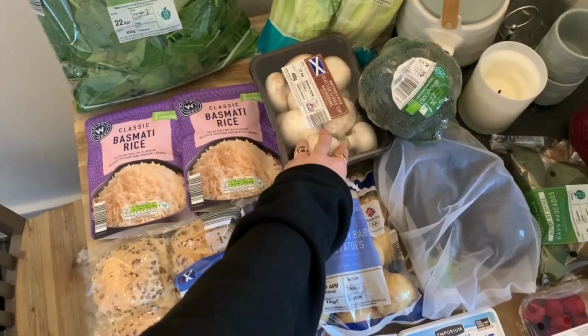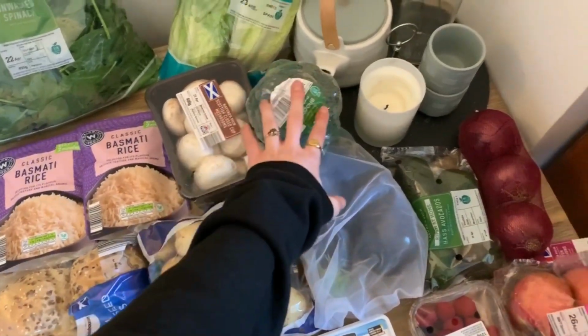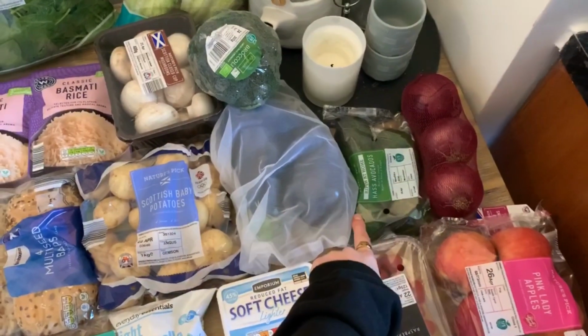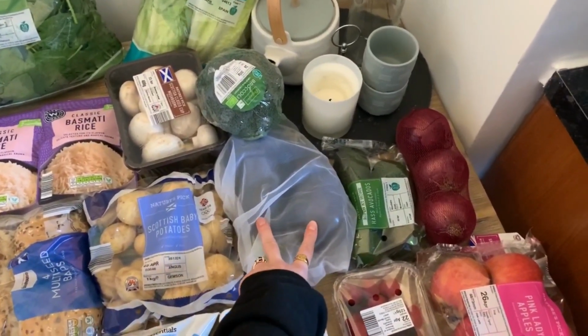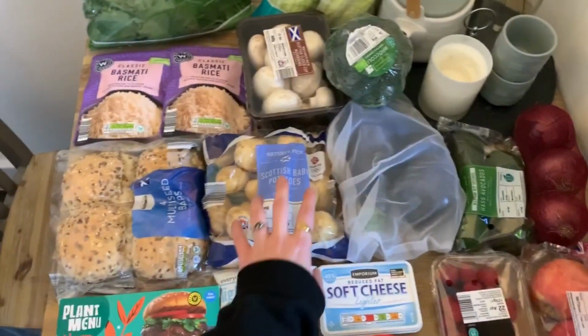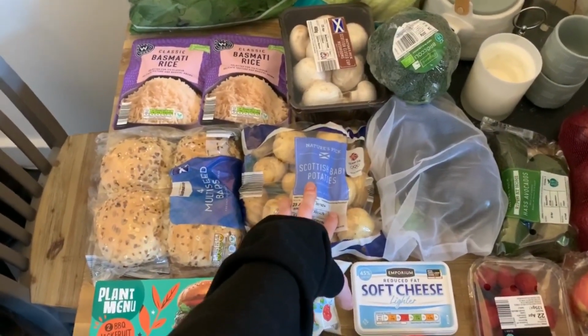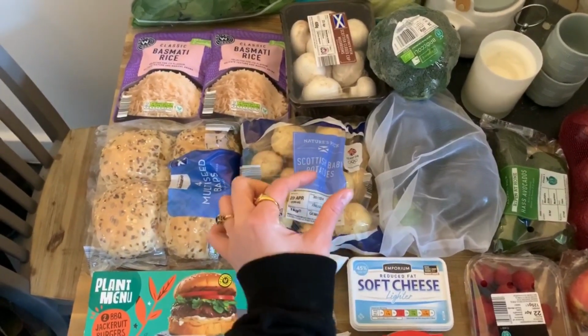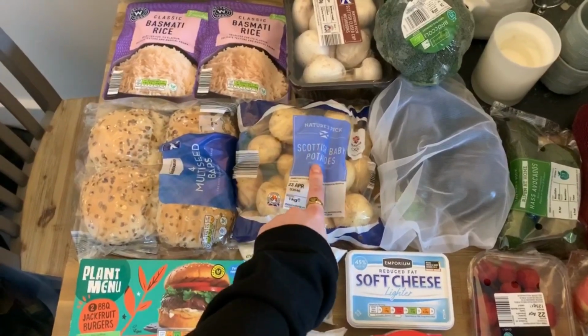I got mushrooms because we love mushrooms. We put mushrooms in everything. Broccoli, red onion, 4 avocados, 2 aubergine for that aubergine parmesan dish that I was telling you about. A bag of baby potatoes. We prefer to make our homemade chips, but we make them kind of small little crispy cubes rather than the long chips. So that's what these are for.